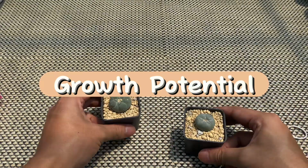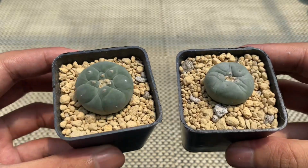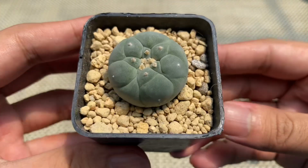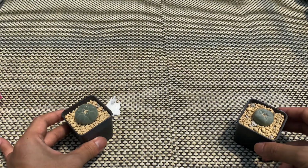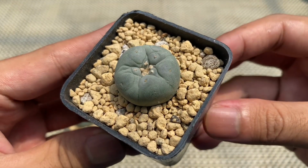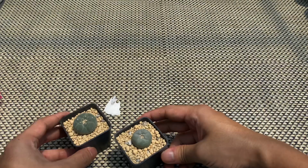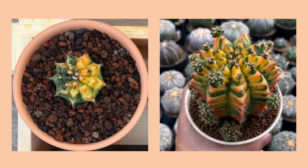Third, growth potential. While larger cacti may provide instant gratification, there's something truly special about seeing your cacti transform or mature beautifully in your care. Some mutations or traits of cacti appear only when they are mature. Thus, there are times that a cactus may look different or simple when it is juvenile, and eventually, as it grows, its true form appears. If you have a keen eye, you might get a potentially expensive cactus hybrid or form for a cheaper price.